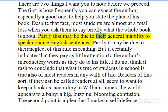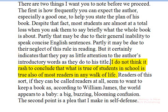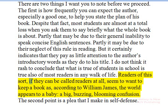Partly that may be due to their general inability to speak concise English sentences. Partly it may be due to their neglect of this rule in reading. But it certainly indicates that they pay as little attention to the author's introductory words as they do to his title. I do not think it rash to conclude that what is true of students in school is true also of most readers in any walk of life. Readers of this sort, if they can be called readers at all, seem to want to keep a book as, according to William James, the world appears to a baby, a big, buzzing, blooming confusion.